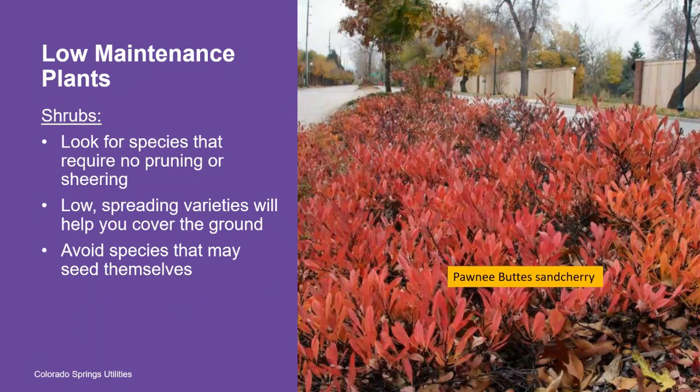For shrubs, you really want to look for things that don't require any shearing or pruning at all. That plant list I sent out to you has notes on every single plant that's in there, and if it doesn't require shearing or if you really should avoid shearing it, it mentions that in there. I think that should really help you narrow down potentially the list of plants you can be looking for.